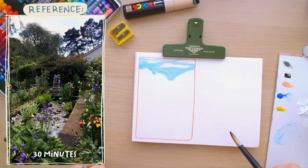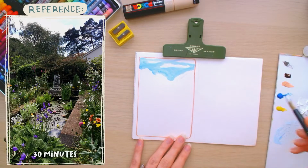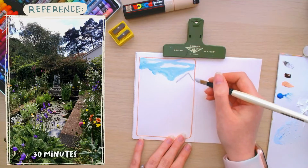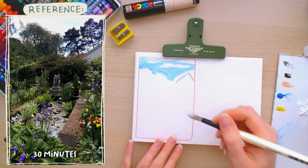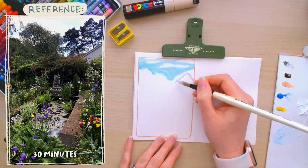It is definitely a challenging photo, so we are going to be simplifying it. I'm just going to block in that house, so the roof there. It is a difficult photo. I haven't made it very easy for us, and I apologise, but hopefully seeing how I will tackle it will help. I'm adding in a bit of roof there that we can't actually see, just extending it a little bit. So I'm starting with the main colours.